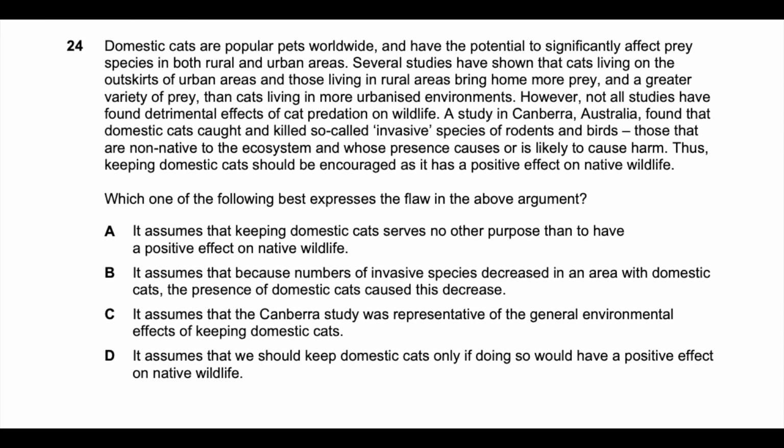Which one of the following best expresses the flaw in the above argument? The correct answer is C, because the author is assuming that the Canberra study could be applied as a general principle that domestic cats have a positive effect on native wildlife, when this may not be the case. So, the greatest flaw in this argument is C. It assumes that the Canberra study was representative of the general environmental effects of keeping domestic cats.